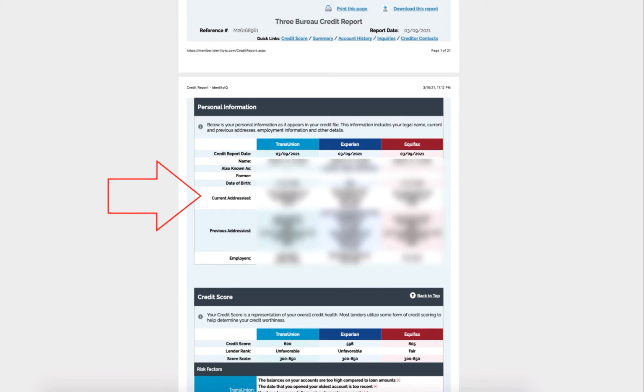So again, it's normal for them to be reporting this, but the goal is for you to delete old addresses that are not associated with you anymore. It'll help you in the long run.